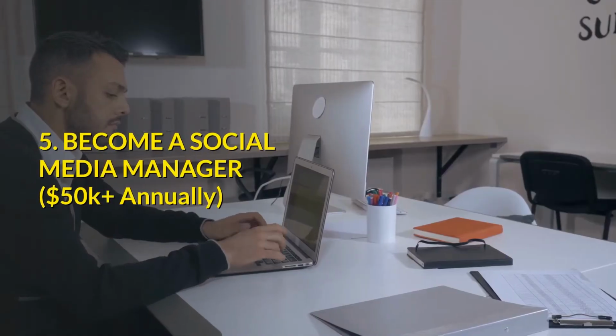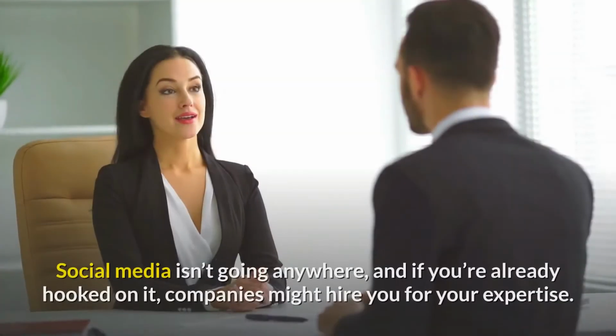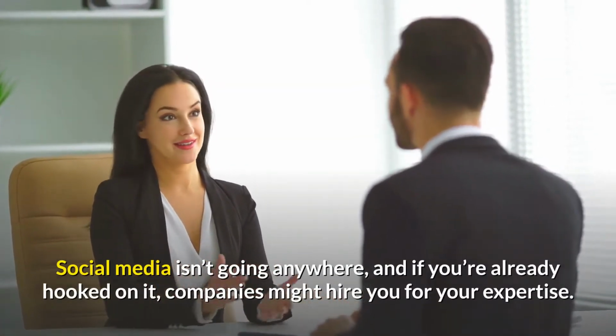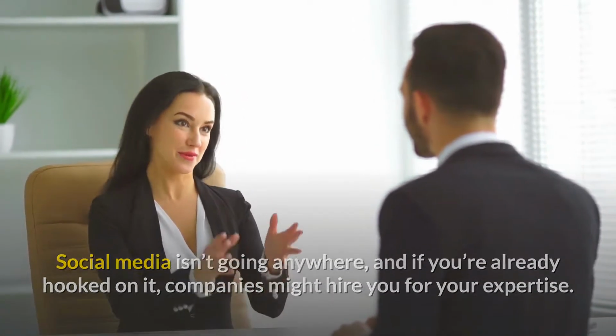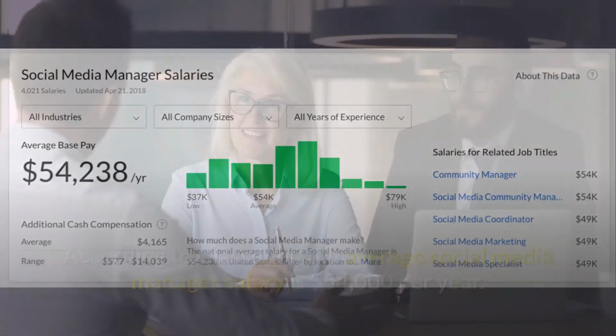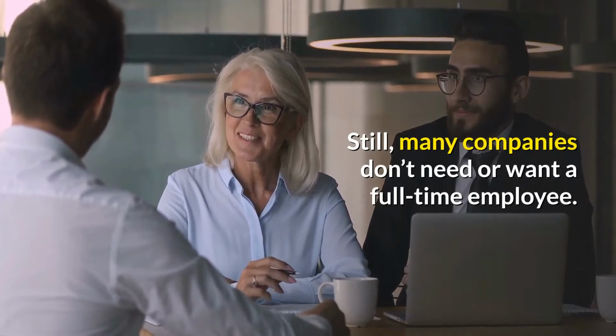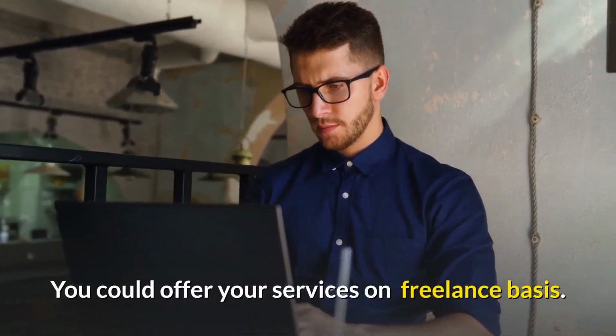5. Become a social media manager, $50,000 plus annually. Social media isn't going anywhere, and if you're already hooked on it, companies might hire you for your expertise. According to Glassdoor, the average social media manager salary is $54,000 per year. Still, many companies don't need or want a full-time employee. You could offer your services on a freelance basis.